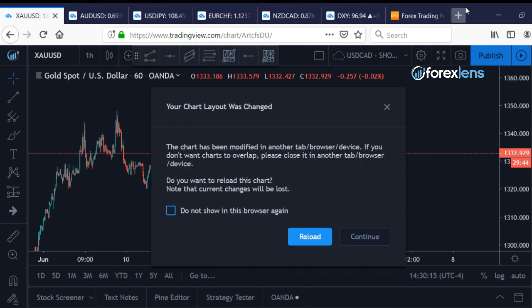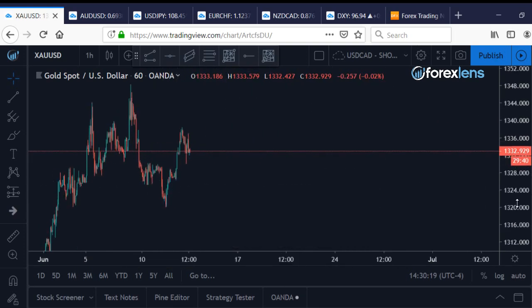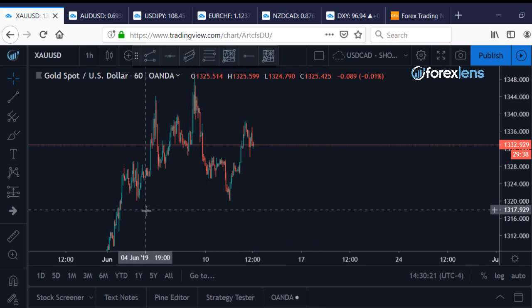But I think this was a good enough update. We didn't have that much movement, and hopefully we'll have some more movement tonight, which I can talk about tomorrow.